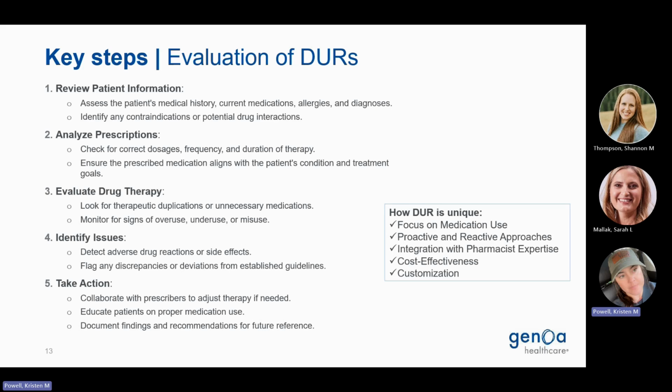DUR heavily relies on pharmacist expertise in medication therapy management, making this a specialized tool. Other interventions, such as team-based care models, involve a broader range of healthcare professionals. It also stands out in cost effectiveness, where DUR programs often include cost saving measures by preventing unnecessary treatment or adverse drug events. While other interventions like patient safety checklists improve outcomes, they may not directly address cost efficacy.